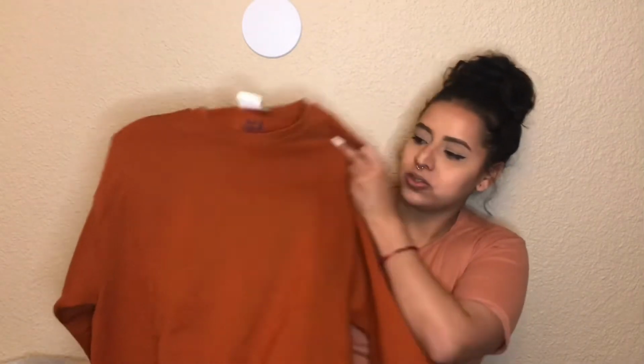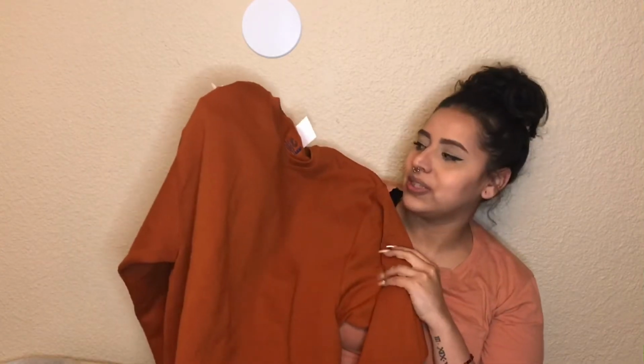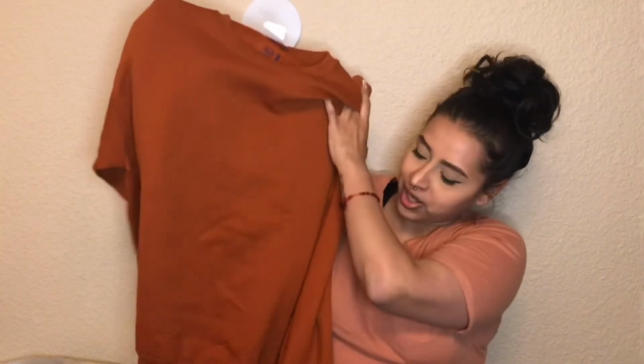And then the last thing I got for myself was this Fruit of the Loom. I haven't been saying any of these brands, but I don't think anything is really name brand. But it's this Fruit of the Loom. And I'm pretty sure this sweater is new. And it's this really pretty orange copper color. And this was $4.99. And this one, for sure, I'm going to be cropping. So it gives it that raw crop top look.